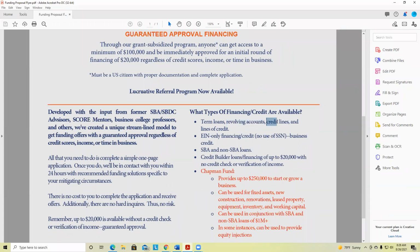Then there are lines of credit, which are different. Lines of credit are great because it's a pre-approval, and it really acts kind of like a credit card, but it's not a credit card. You're approved for a given amount, and then you can pull from that and use it, pay it down. Once you've paid it down, that amount is available to you again. So you can see that that's different than a term loan. As you pay a term loan down, the balance paid down doesn't immediately become available for credit again.